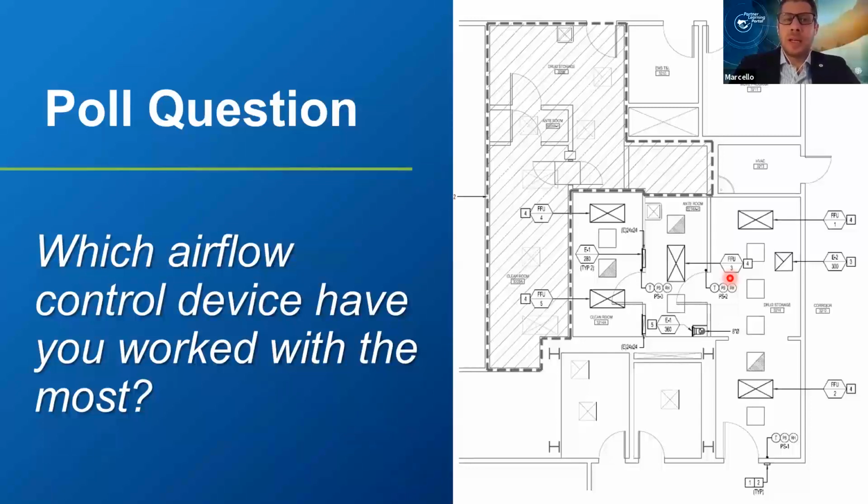So that's the first poll question I'd like to raise to all of you. Which airflow control devices do you work with the most? We'll give you some seconds to answer this question. Please check the box. After a few seconds, we can show the results, just to understand how the audience is composed. So, which type of technology have you used the most in the past, or are you most familiar with?